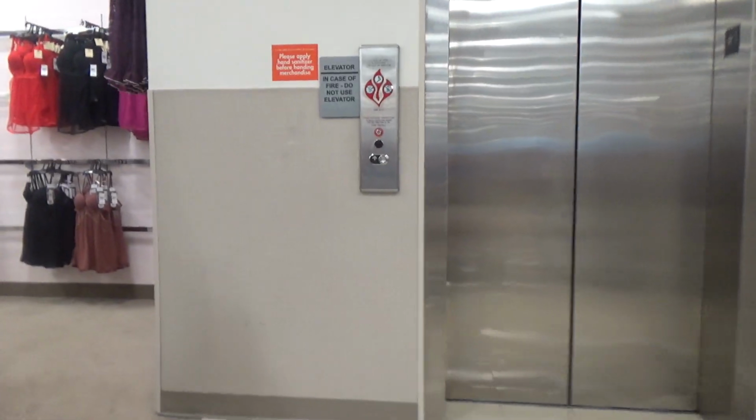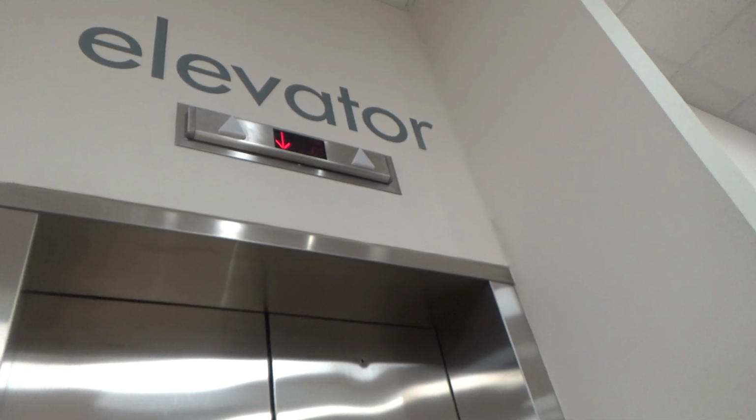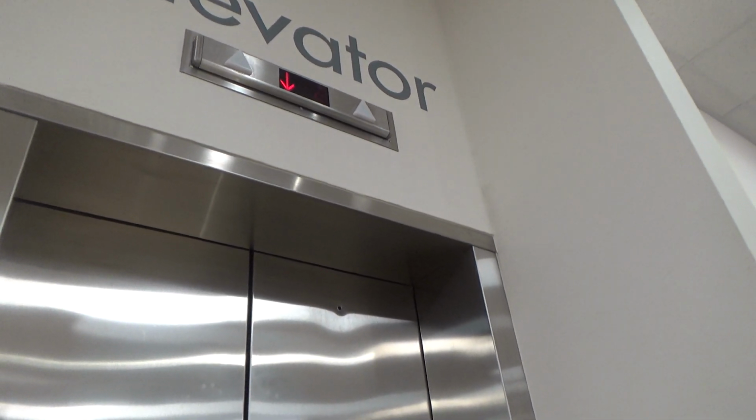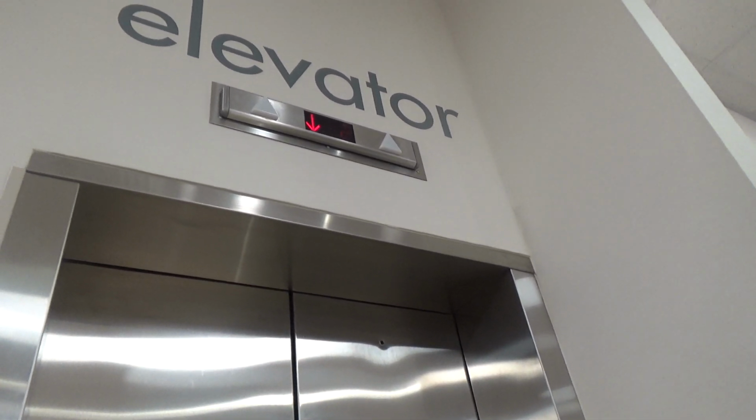Here we are at Boscov's at the Millcreek Mall here in Erie, PA. This is a Schindler mod. Nice. I do like this button here. This be Otis. Not bad. This is a Schindler mod.